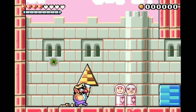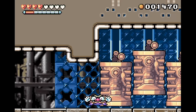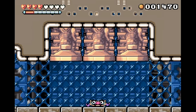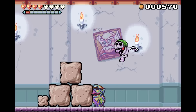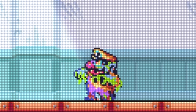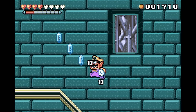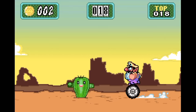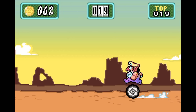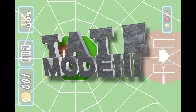Sometimes you have to pick something up and carry it somewhere, or even throw something. There are lots of things that can happen to you, like getting smashed flat, getting blown up into a balloon, or even turned into a nasty zombie. Ew, that's gross! This isn't your typical Mario clone, that's for sure. But once you get used to everything, it's pretty fun. There are also some minigames you can play, since I guess Wario is all about the minigames. Wait, could this baseball game be in tape mode?